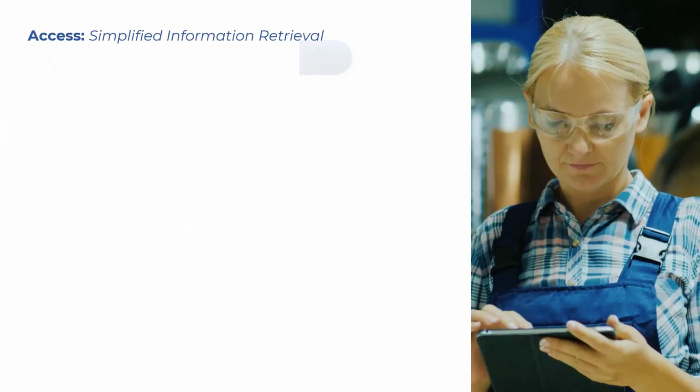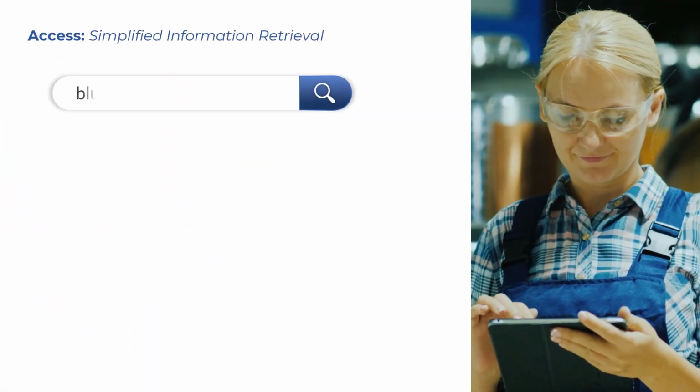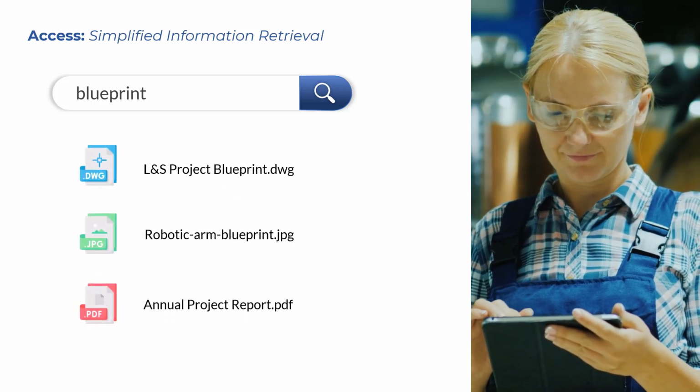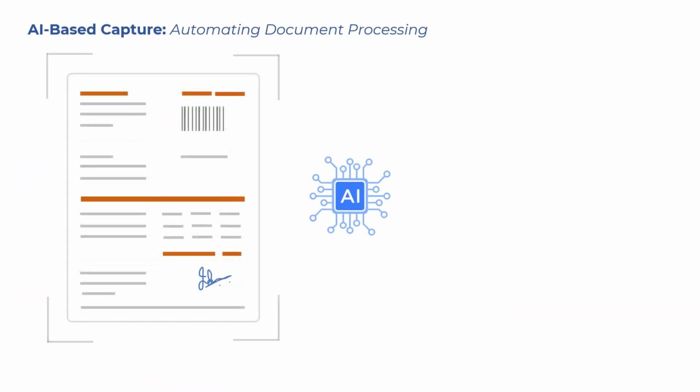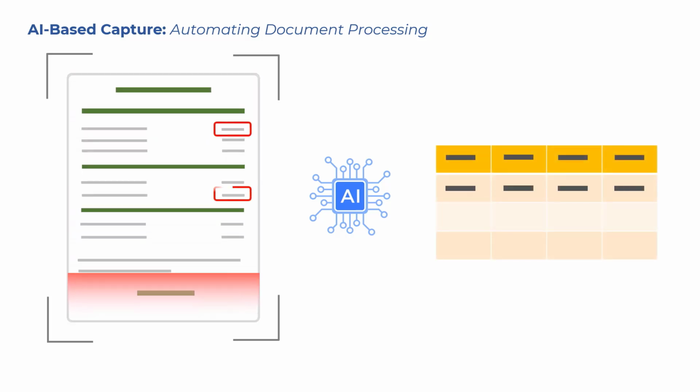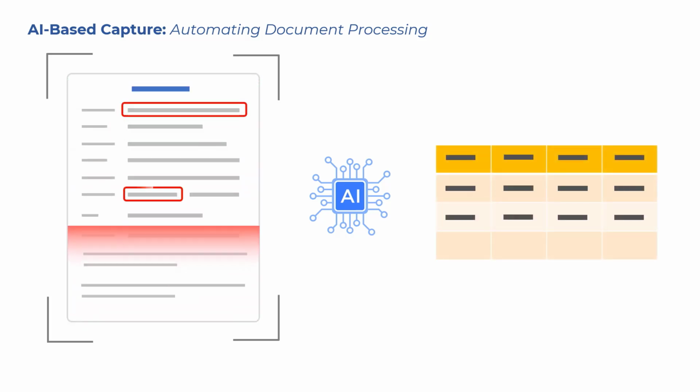End the search chaos. DocsVault makes information easy to find and use, saving time and improving productivity. Leverage AI-powered extraction and capture to automate document processing. Extract key data from invoices, forms, and records effortlessly.